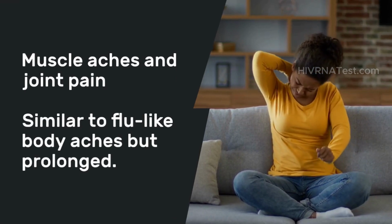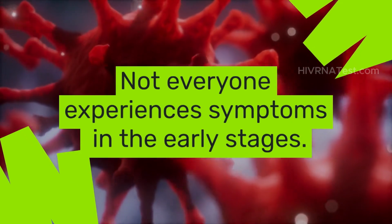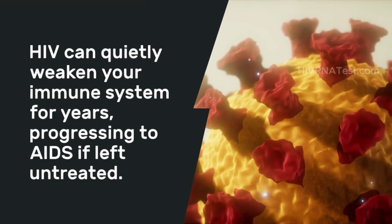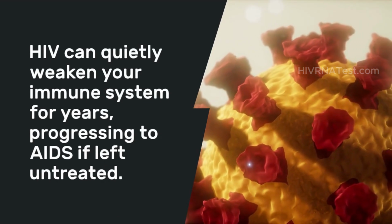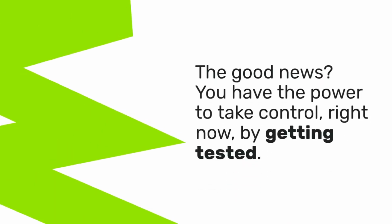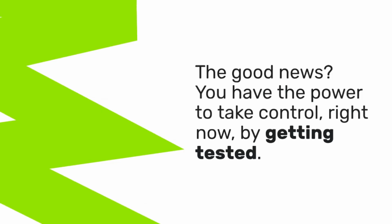But here's the hard truth: not everyone experiences symptoms in the early stages. HIV can quietly weaken your immune system for years, progressing to AIDS if left untreated. Impact of ignoring HIV. Imagine waking up one day, realizing you could have acted sooner but didn't. Ignoring the signs doesn't just affect you, it impacts the people you love. It's not just your health at risk, it's your life, your dreams, your relationships. But the good news? You have the power to take control right now by getting tested.